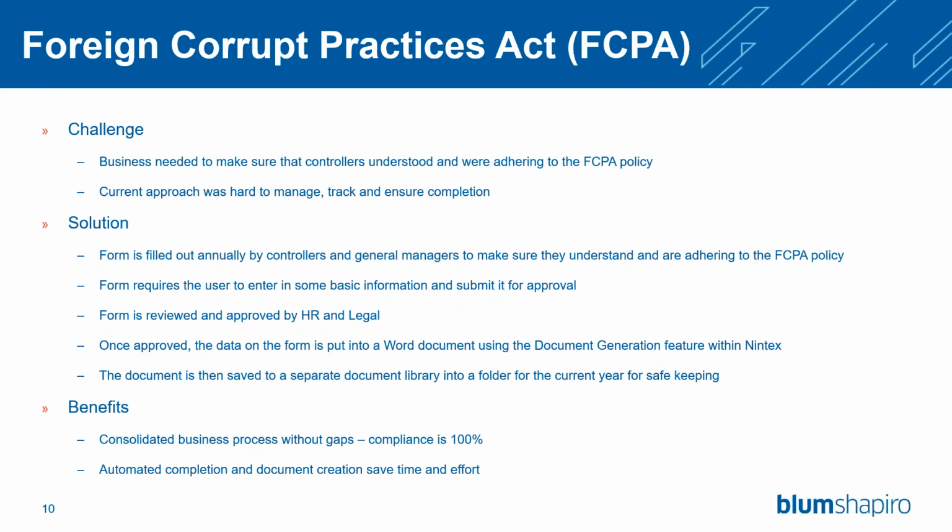So one was around the Foreign Corrupt Practices Act. As a global organization, they needed to make sure that their controllers understood what the FCPA policy was and that they were adhering to it. The current approach that they had in place was hard to manage, hard to track, hard to ensure completion, because like many businesses, they were sending around emails to the controllers and having them reply as to whether or not they read the document, and then they had to manually sign something. It was a very disconnected process, and was hard to know whether they had full compliance.